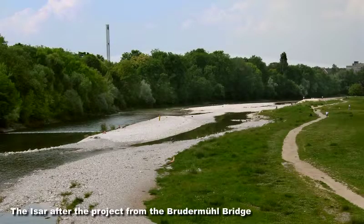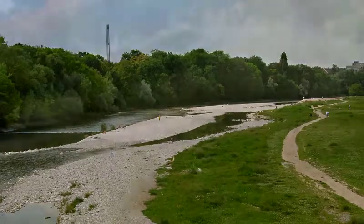As it turned out, improving flood protection could only be implemented with major changes to the river. Therefore, the team formulated a plan for further improvement of ecological and recreational value of the river. As a result, a large project was conceived with a total volume of approximately 35 million euro, of which 55% was financed by the Free State of Bavaria and 45% by the city of Munich.